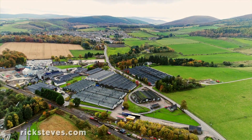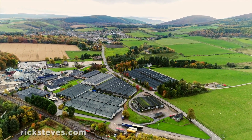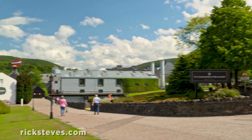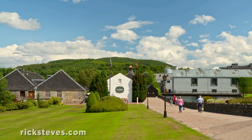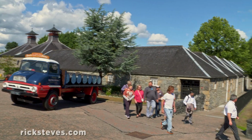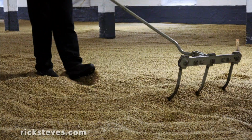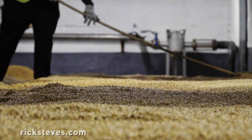The distilleries that put Speyside on the map for whiskey lovers are bigger and more corporate than others in Scotland. And they include some famous names, including one of the world's best-selling brands, Glenfiddich. The sprawling Glenfiddich distillery offers tours that show the basic steps in making Scotland's beloved spirit. They've been turning barley into whiskey here since 1886.